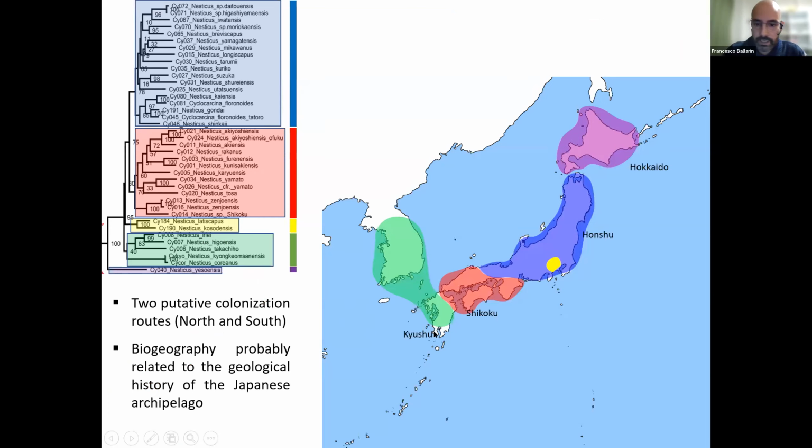The Korean species and the species from the southern island of Kyushu also form another clade. And we have a small clade distributed in the central part of Japan. And then we have the 2 largest clades, which are distributed, one in the central eastern Japan and one in the western Japan.